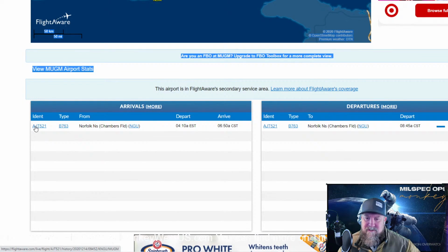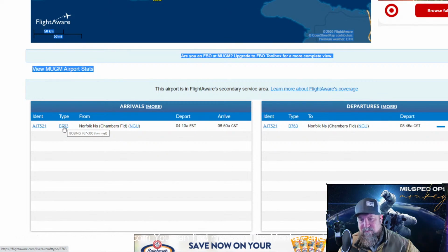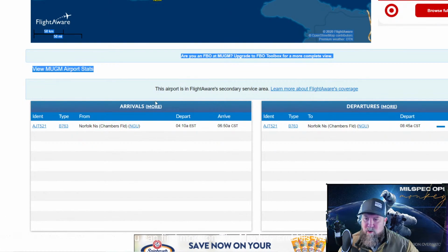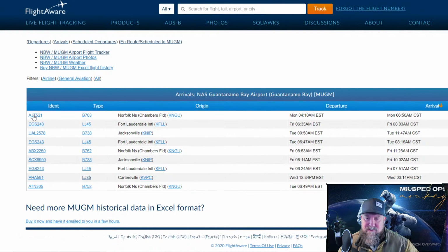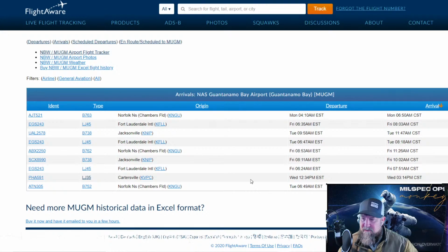So now this is Amerijet. That's a 767-300, and that is a normal flight, normal arrival. So if we look at these things, we're still kind of maintaining. United Airlines, probably a troop coming out of Jacksonville. This was all last week, and looks like the week before, so it's kind of a 2-week roll up here.